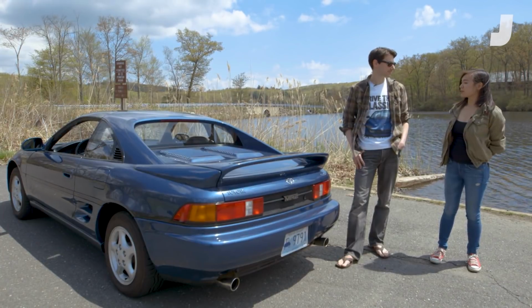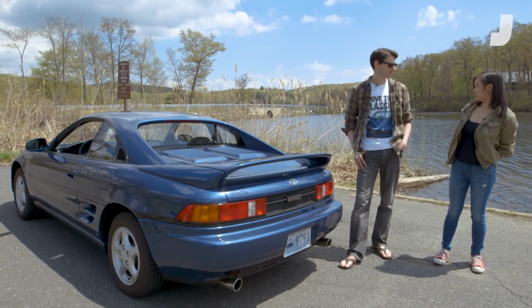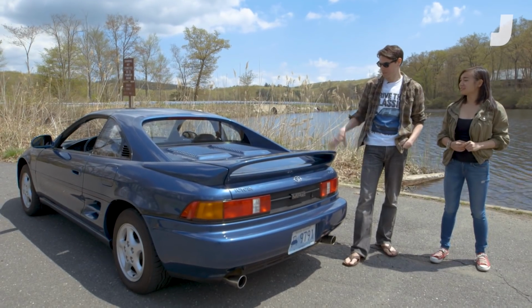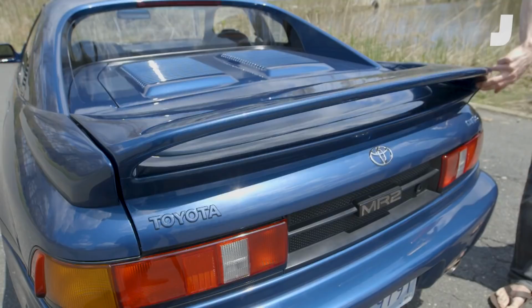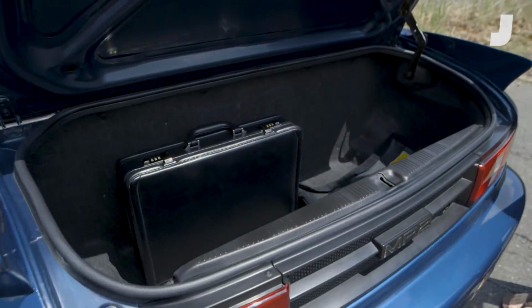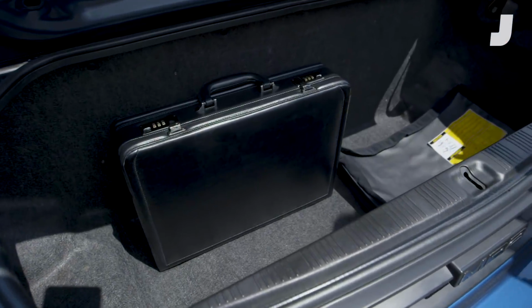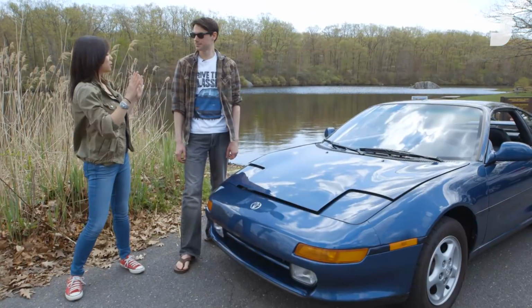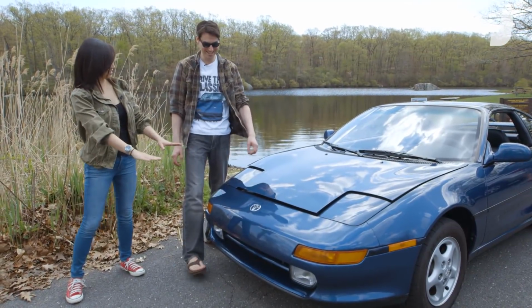So you mentioned that the MR2 is highly spacious, very usable? Yeah, it's pretty efficient use of the space despite the engine being in the middle. If you open up the trunk here, you can see there's plenty of space to put all my bags in it and drive around, and it wasn't a problem at all. And you mentioned there was a frunk. Can we look at the frunk? You can see the frunk.